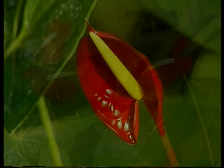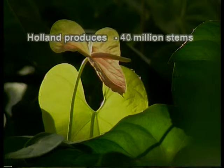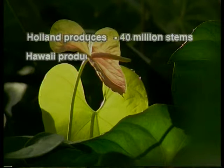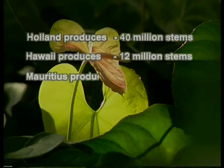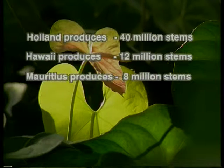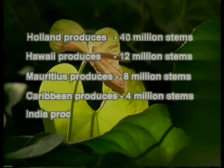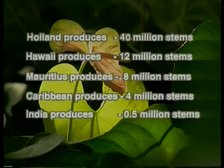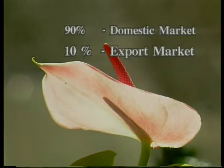The world production of Anthurium cut flowers is controlled by 4 nations. Number 1, Holland, produces 40 million stems annually. Number 2, Hawaii, produces 12 million stems annually. Number 3, Mauritius, produces 8 million stems annually. Number 4, the countries in the Caribbean produce 4 million stems annually. India produces a meager 0.5 million stems annually, of which 90% is consumed in the domestic market and only 10% is exported. There is a huge market for Anthurium flowers, both for internal consumption as well as export market.